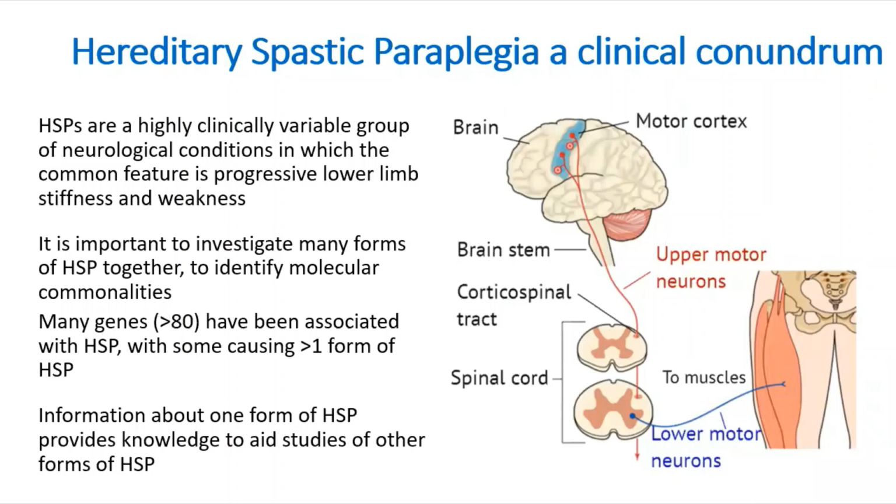So given that we know that everyone who has a diagnosis of HSP has a problem with the upper motor neurons, investigating all of the different types of HSP together and looking for the underlying problems that are going on in those motor neurons and the molecular commonalities inside those motor neuron cells will help us to understand all the different forms of HSP. Now, there are more than 80 genes that have been associated with HSP over the years, and some of them cause more than one form of HSP. Every time we learn about a new gene that's associated with HSP and the function of that gene inside cells, it provides knowledge to help us with studying other forms of HSP.